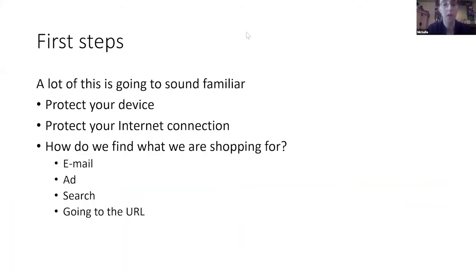Of these four things, you have to be a little bit careful about clicking links in emails, as we've talked about before. If you find a product in an email that you really want to buy, I think the best way to get to it would be to just look for that product on that store's website instead of clicking on the link in the email. And same with ads. If you see something in an ad and you really want to buy it, I recommend going to the store's website and then searching for whatever it is that you saw in the ad. That's going to be much safer.